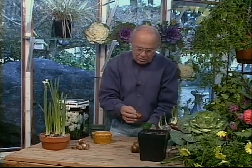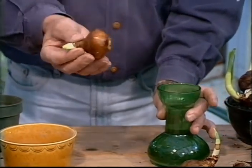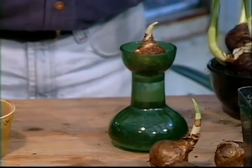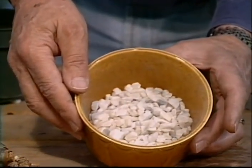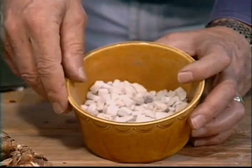Here's another thing you can do, by the way. You can take a hyacinth glass, take a bulb and just set it right on top of the hyacinth glass. The roots will develop below and the foliage above, and the fragrance of the flower will be very enjoyable as well. I'm going to just take a small pot here, and you'll notice I have decorative rock in the bottom, but it's a heavy rock. It's not a light rock at all.